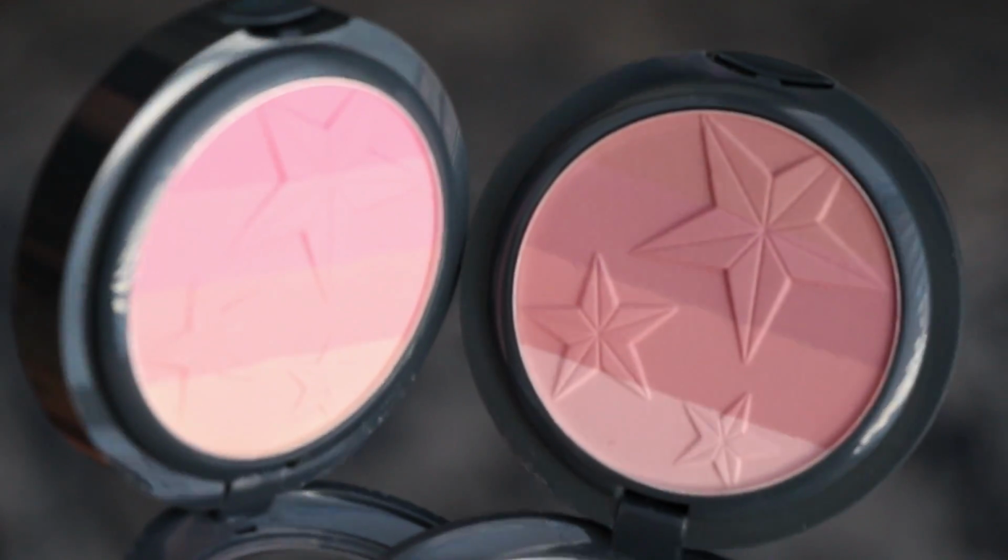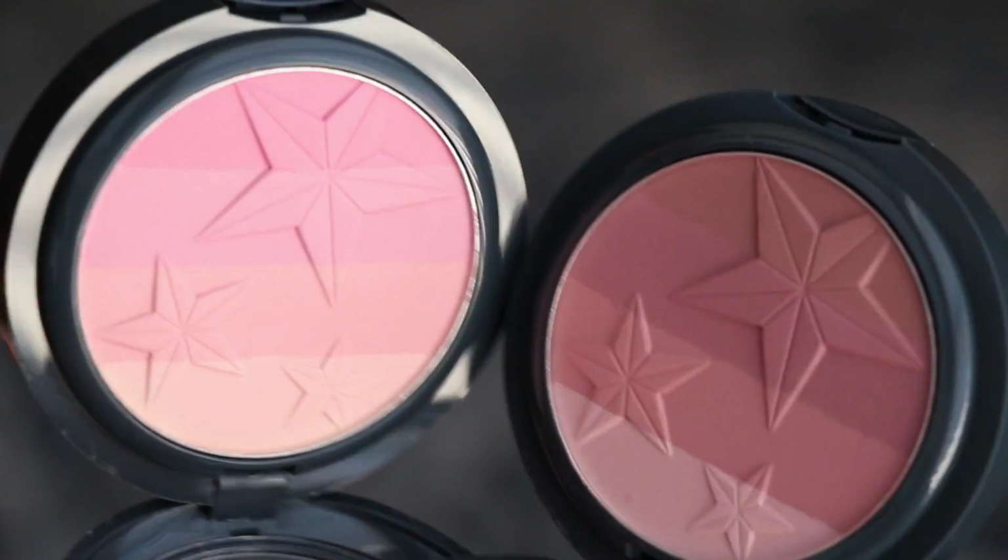The staying power is not really great, but I got two of their blushes. It has a really cute ombre effect as well as a star imprint in there, so I thought it was really cute. I got it in a mauve-y color and a more floral blush. The floral one is called Pink Rose, and the other one is just called Nude Mauve. So yes, it is mauve. I can't wait to try them, but I did hear a really good thing, so I'm crossing my fingers for that.